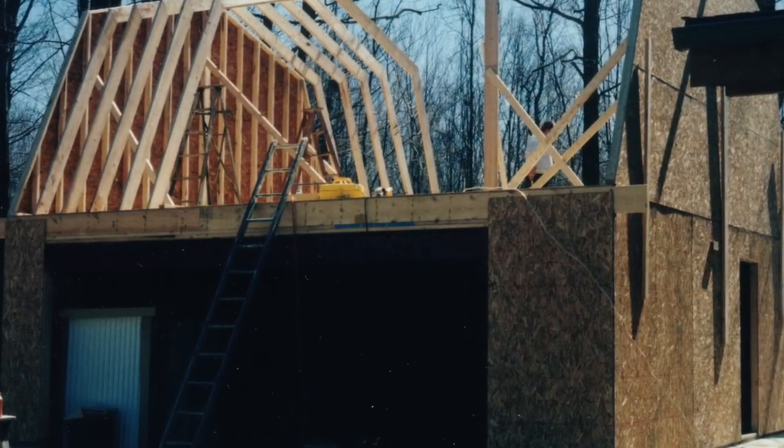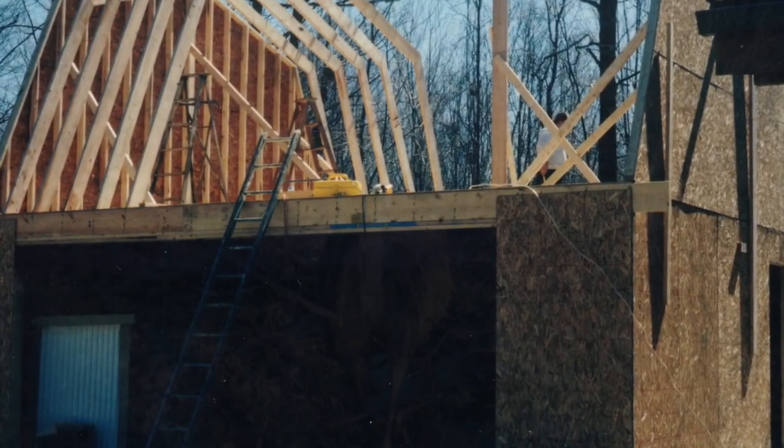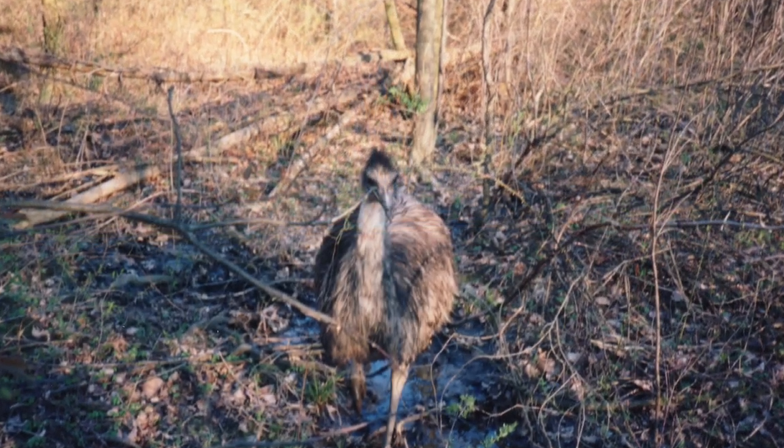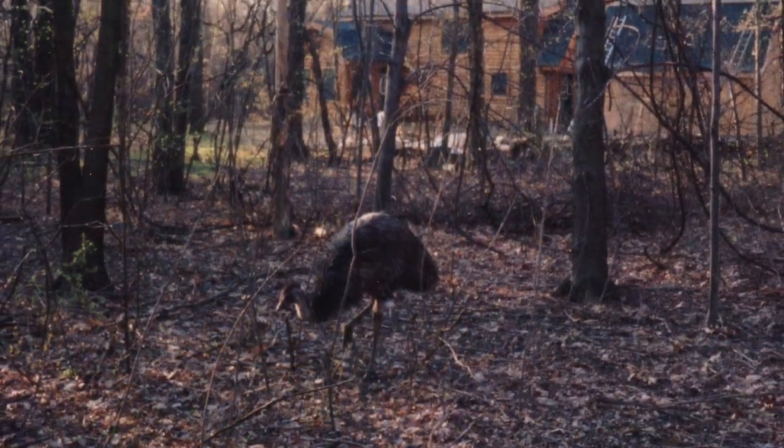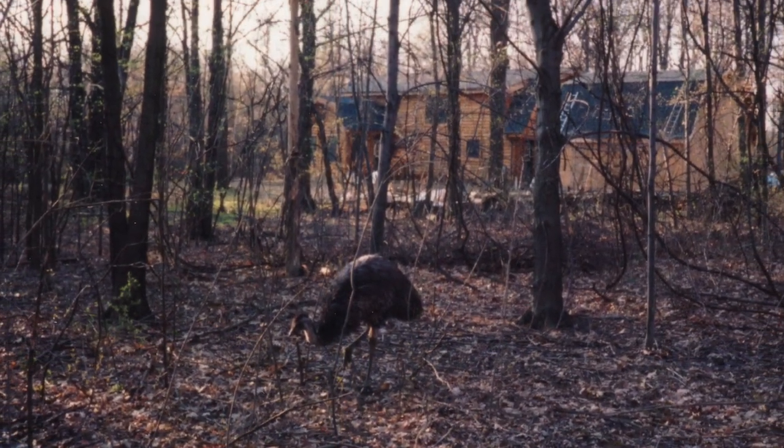Once we got the beam in and the 4 walls up, I pretty much did the second floor by myself. One little side note, while I was building the garage, I had an encounter with an emu that showed up in the backyard, and apparently somebody must have raised him nearby and he got loose.